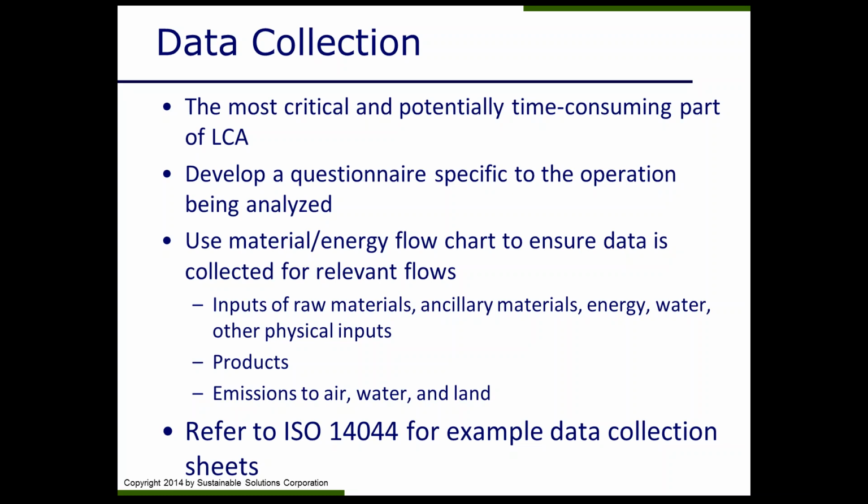Okay, so data collection really is the most critical and potentially time-consuming part of an LCA, depending on what the product system and the scope is. And as with any technical analysis or modeling, it's important to remember that if you put garbage data in, you're going to get garbage results. So it really is important to make sure that the data you're collecting is accurate for the life cycle assessment in order for the results to be useful. So to achieve that, you want to make sure your questionnaire is specific to the operation being analyzed, and use that material and energy flow chart that I described before to make sure the data that you're collecting is relevant and is accounted for.